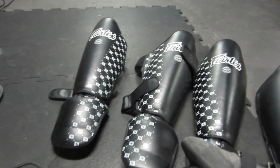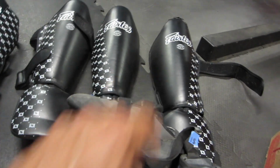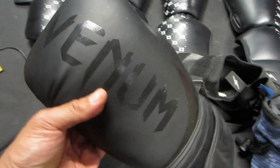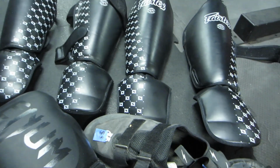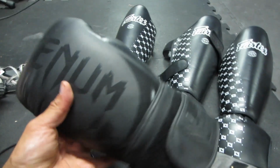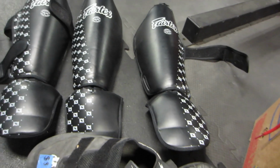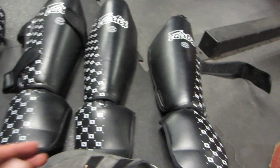In the background, we have the Fairtex pads. We can see right here, we have 2 size smalls, 2 size mediums. We have the Venum gloves right here. Might end up keeping these gloves. Actually thinking about doing some Thai boxing along with my friend Matt. Learning that would be kind of cool. I just think this is gonna be a little too small for me, but these gloves fit pretty good. These are 16-ounce gloves. These are like 45 bucks new, so it's nothing crazy. Now this set right here, thinking about maybe 50 to 100 bucks, I would think. There's a little bit of damage on this medium one right here.